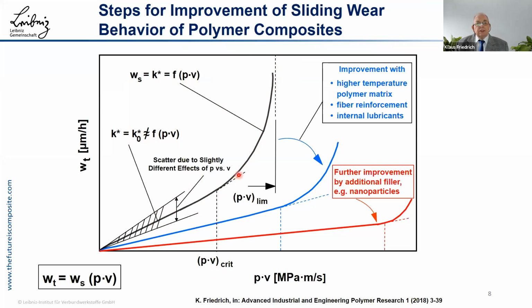To improve this material, we can go different steps, either using a higher temperature polymer matrix, fiber reinforcement, internal lubricants. These are the traditional fillers. And if we add in addition nanoparticles, for example, we can even more reduce the slope of this curve and enhance the load-bearing capacity at which finally the curves go to infinity.